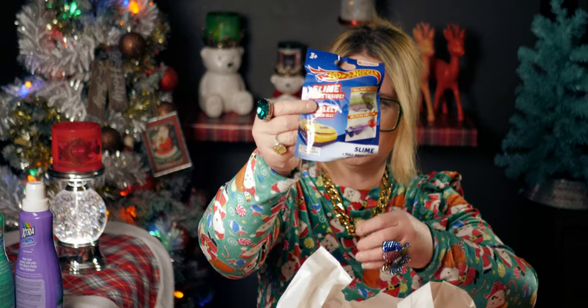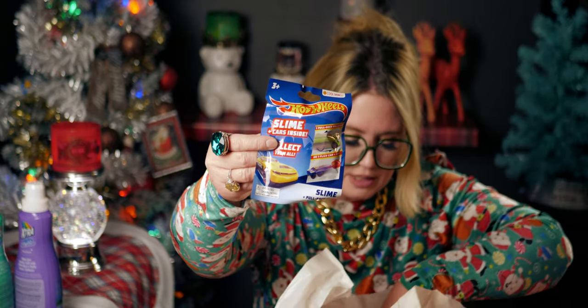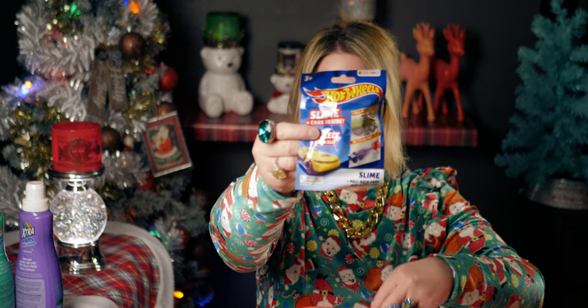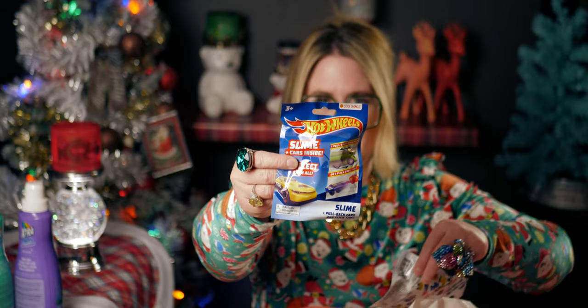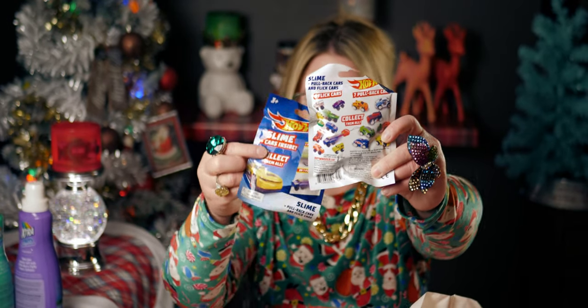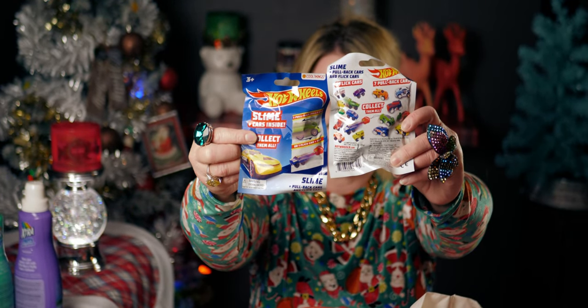I also picked up the Hot Wheels. These are like the mystery bags. They have the slime plus car inside, collect them all, and they're pullback cars, so they actually move. It's really fun. Here's the options on the back. I ended up getting two because these are going to be stocking stuffers as well.